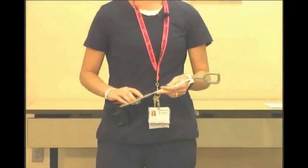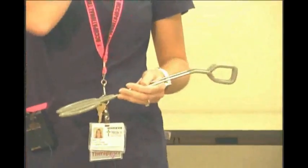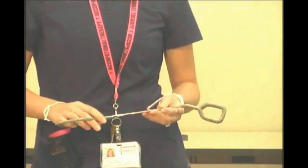One of the last smaller pieces of equipment I go over is called a toileting aid. We need to make sure after your surgery that you're able to reach in back to clean yourself. And so some people have a hard time doing that. Typically after a surgery, if you could do it before, you're able to do it afterwards, but just in case, we like to show you what's available out there.